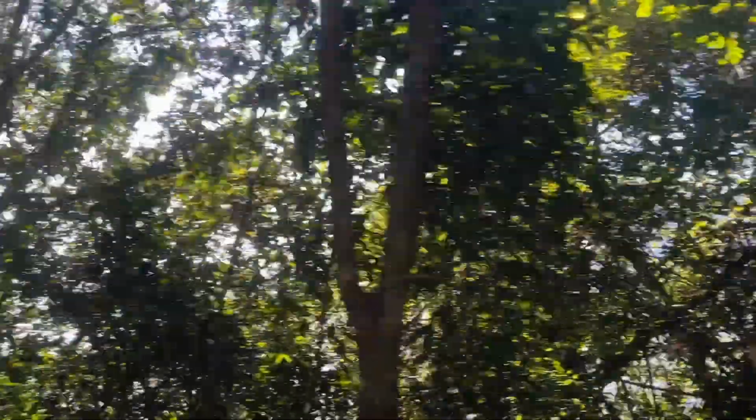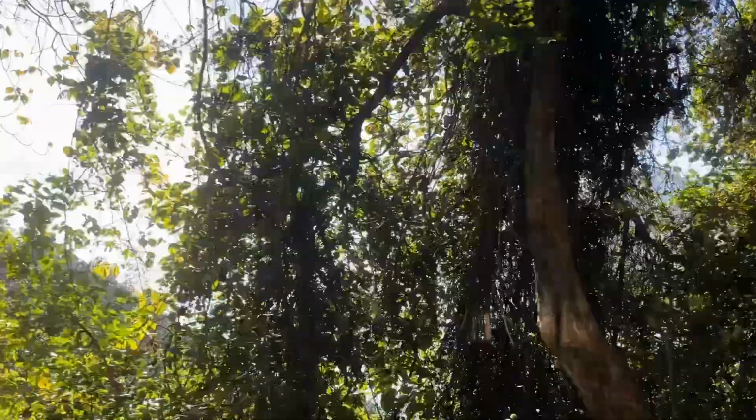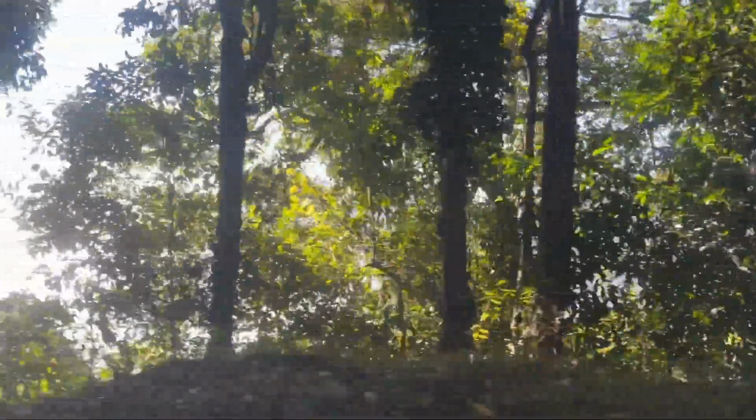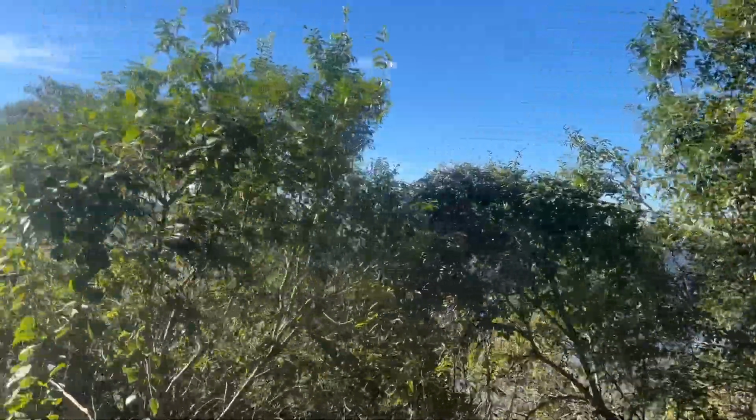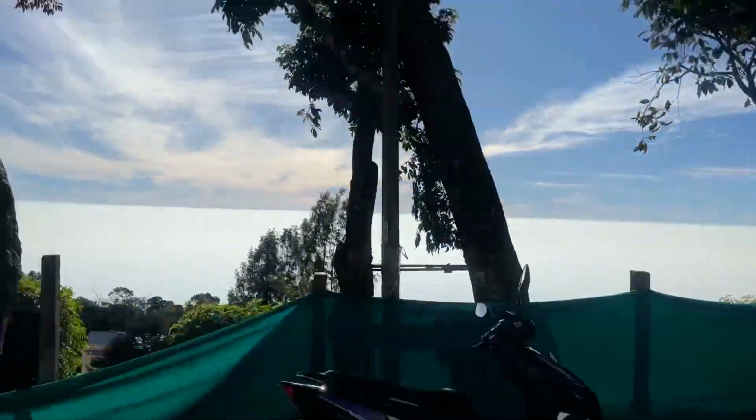As we ascend the winding roads, the mist begins to envelop the mountains and the valley like a soft, delicate shroud. The clear skies provide an endless canvas for the natural beauty that surrounds you.